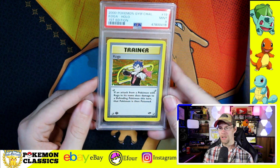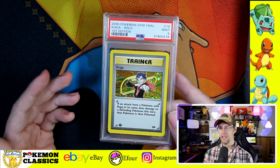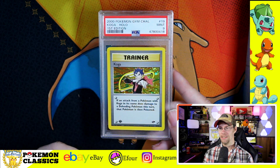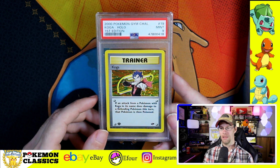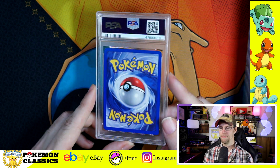Moving on, we've got Koga. I don't know what's up with this stance. Koga's like flexing on everyone, I think, and he's got designer clothes. I feel like he'd be wearing Gucci or maybe Supreme. I don't know, maybe not Supreme, but he's a well-dressed guy, I'll just say that. And he's flaunting it. He knows it. I do really like the colors on the background of this one. It has a splash of a lot of different colors. So I do think that gets underrated a little bit.